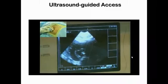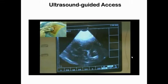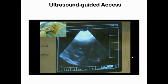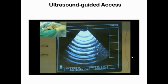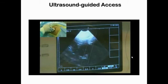On the ultrasound screen, you have these two marker lines, and the needle passes between this space. Now there can be a little bit of deviation of the needle because of the resistance of the tissue. So it is not entirely 100% accurate in the same line. Sometimes there can be a little bit of deviation, so one has to be a little careful. But you can see the dilated pelvic system. You can see the needle going in. You may require a small incision on the skin, and then you can start passing the needle.